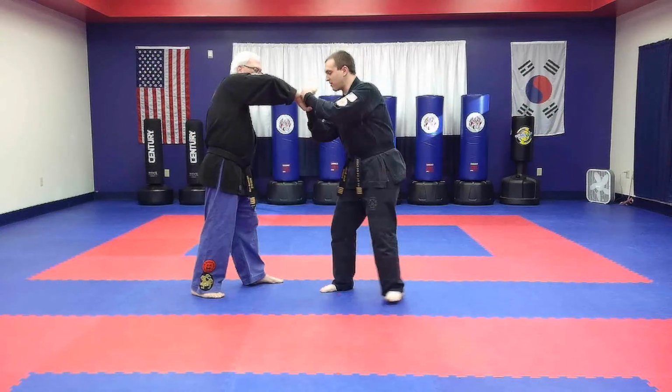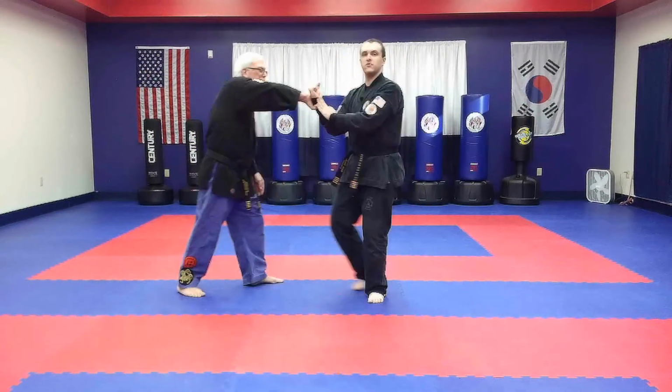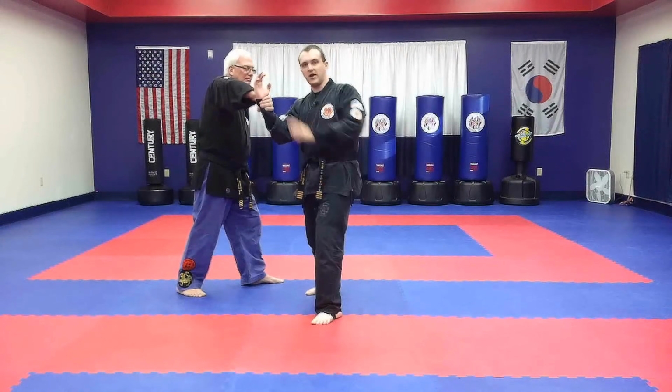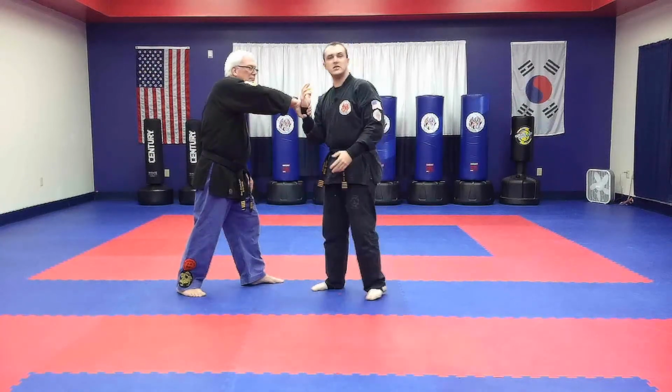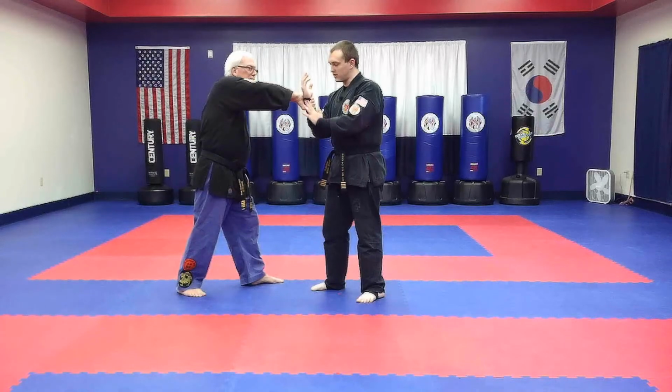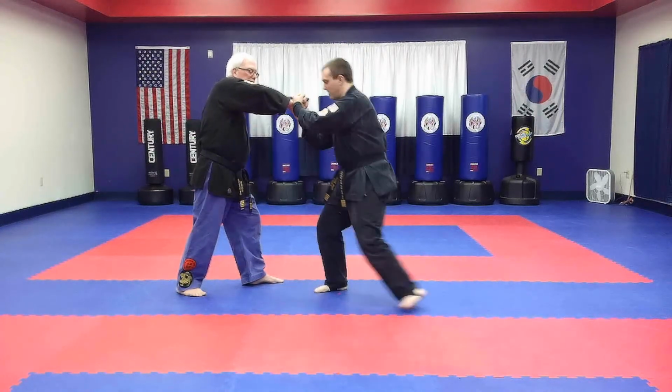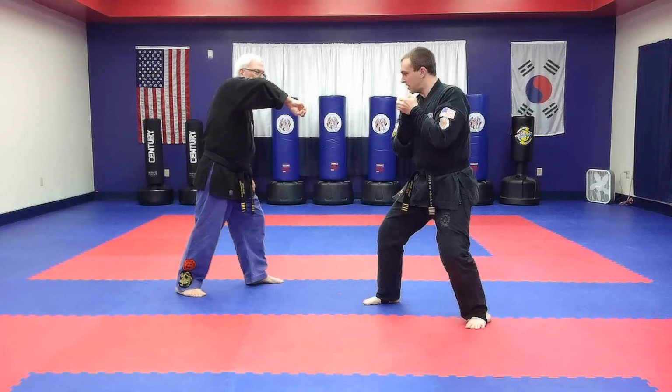If I try to go straight back with this, I'm pulling at his fingers, which isn't going to help me. So it's a 45. Now it's not 90. It's not out this way because that's not a guarantee. The 45 is right where this angle is, right where this gap is. So I'm going to slide at that 45 and rip right toward me.